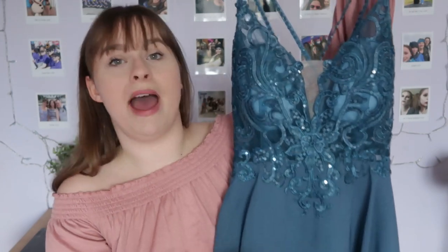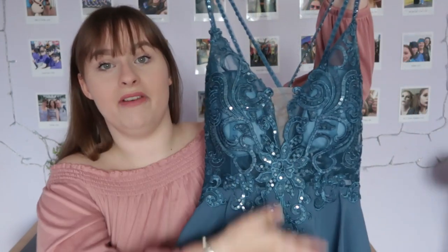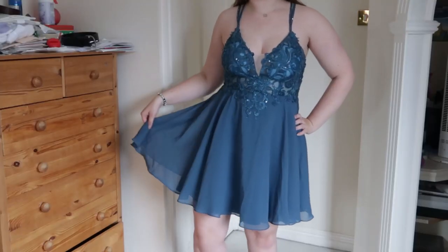So the first dress is this teal one, and it is like just above the knee length. And this one was £91. I'm aware that is not the cheapest dress on the market, but it is also not the most expensive, and you're obviously paying for the quality because, I mean, look at the top of it, it is stunning. I'm gonna try it on now and tell you what I think about the fit, etc. So here is the teal dress.